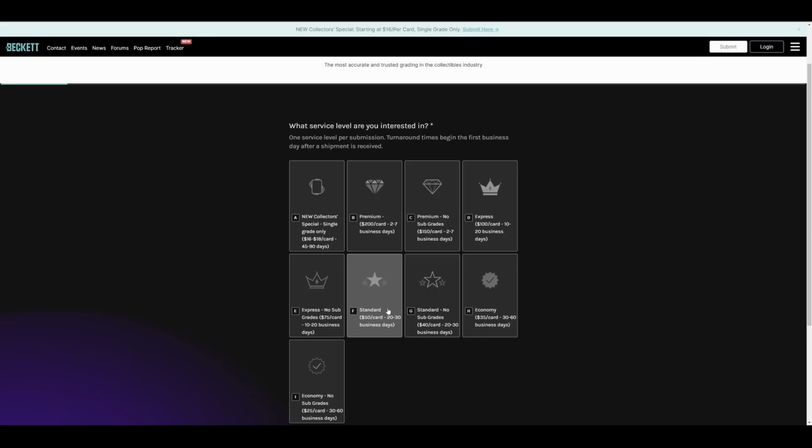I would love to know their numbers on what they are currently grading subgrades versus no subgrades, because when you're in the wild, at least on older cards that you look at, a vast majority of them have subgrades. Just lean into it. That's the one thing that differentiates you from everybody else. You should be pushing that to the front.